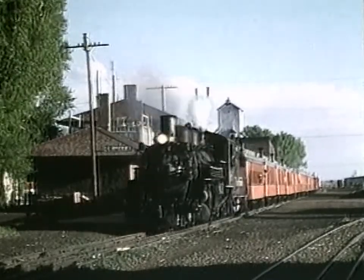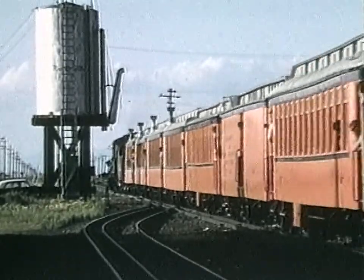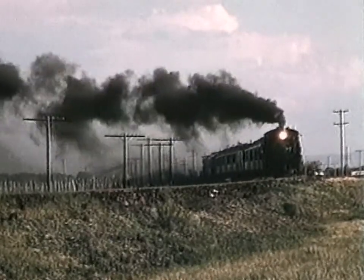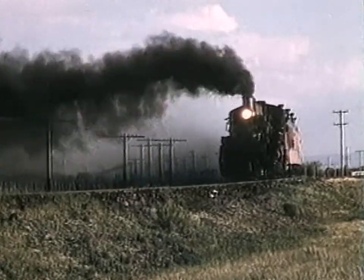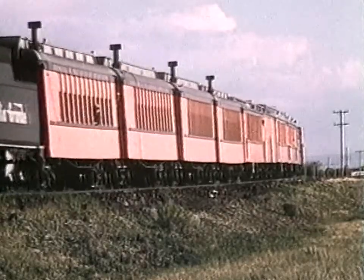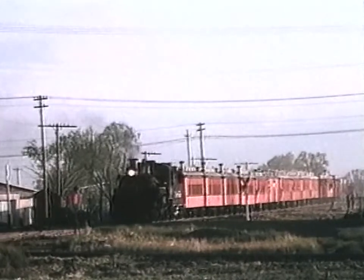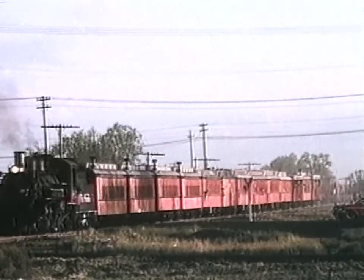The station at La Jara still exists. The track here is now only standard gauge. At the end of an incredible 3 days, the train pulls into Alamosa. The late afternoon sun added a glow to the orange cars and the loco, making for some excellent photography.